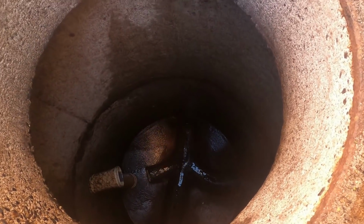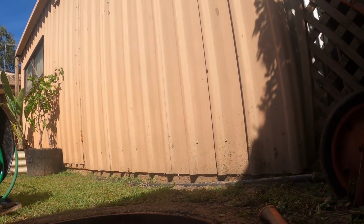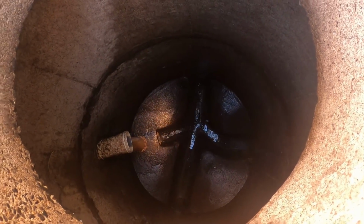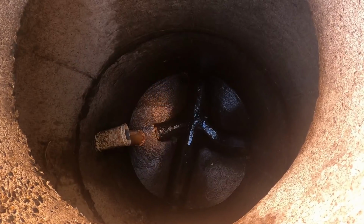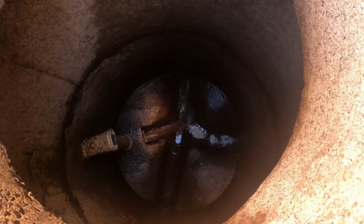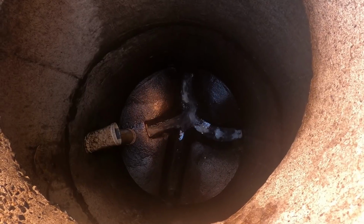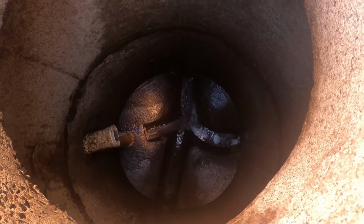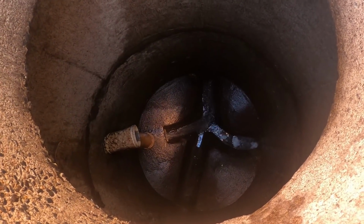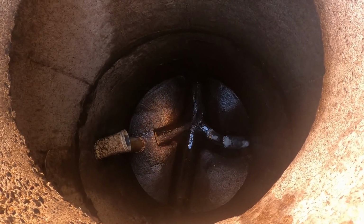We'll go see the lady, see if she put toilet paper in there. There we go, there's the toilet paper. There we go, beautiful. Good flow. Did you let the laundry tub go? Yep. So we flushed both toilets and let the laundry tub go. Looks good.